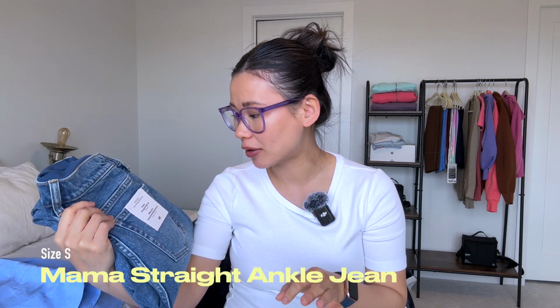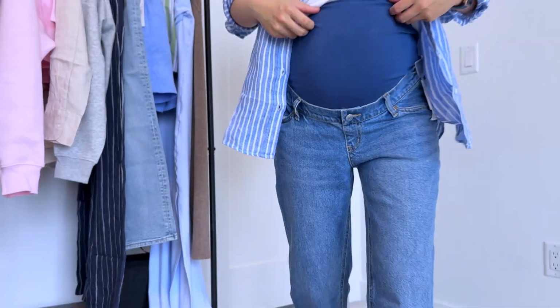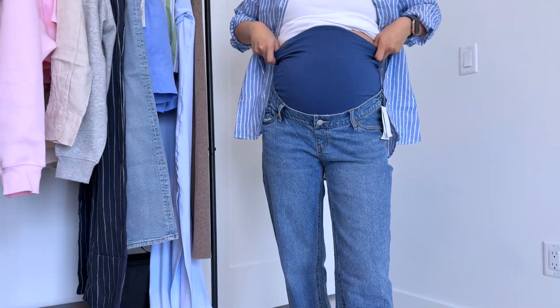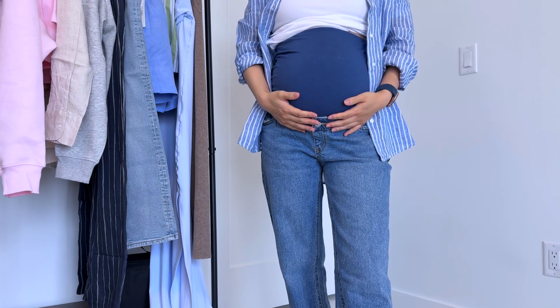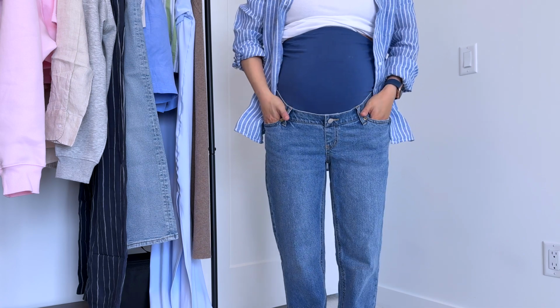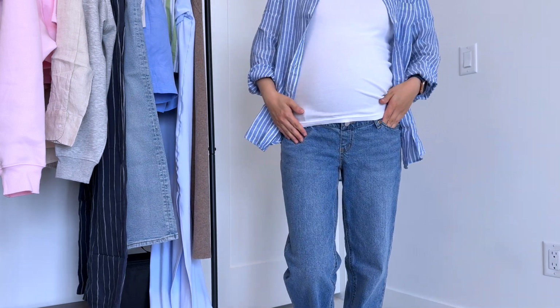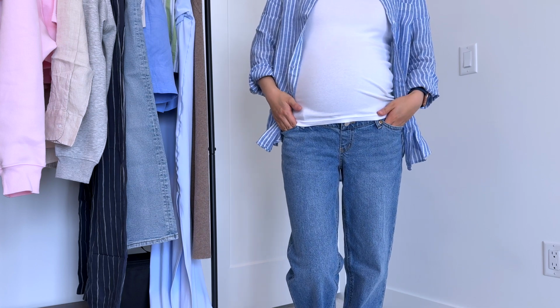So the first pair I have are the Mama Straight high rib ankle length jeans in a size small. I feel like an extra small maybe would have fit better, but these ones also have the over the bump band, which again, I personally really like. I would definitely opt for this style versus the low rise. I just feel like this is more comfortable, adds more coverage as well, and just feels more secure to me. But I would say that these jeans are maybe a tad bit big because there's a lot of extra material and a lot of extra room in the gusset and kind of in the back, as you'll see in the try on. I did try this specific pair on twice.